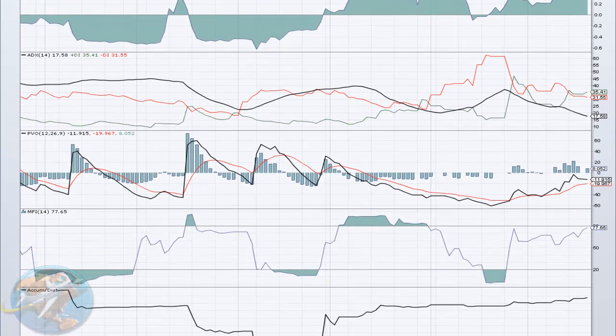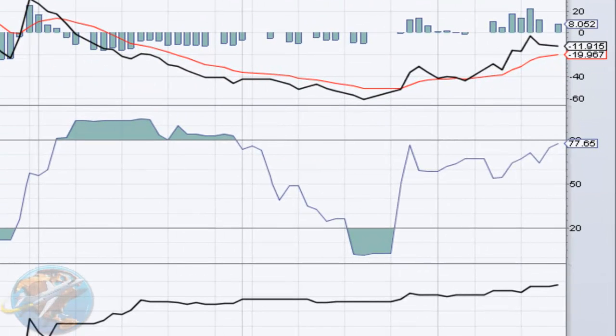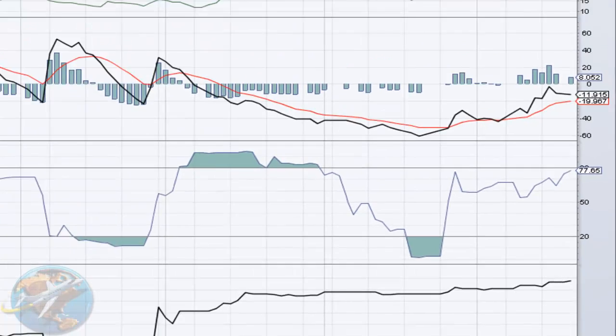Past that, we've got our PVO. We are above the signal line, and that's a positive indication. That's a bullish indicator as well. Money Flow Index is coming up towards that 80. It reads a lot like the RSI up at the top of the chart here. It's at 77.65. Like I said, coming really close to that 80 line. Positive signal there. It's a very strong bullish indicator once we cross over that 80.